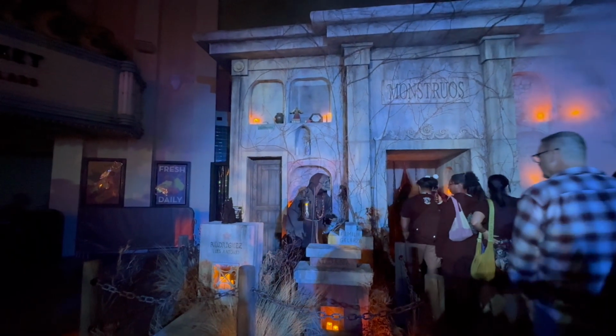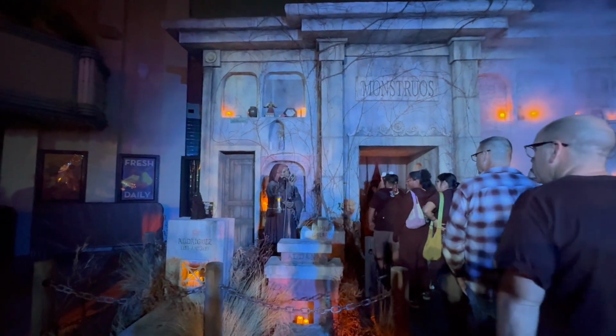The horrible creature, cursed with a face. This was one of my favorite ones. It kind of was hit and miss with some of the houses. The special effects were always great, but some of them just didn't have as many jump scares as others, but I still really enjoyed all of them.